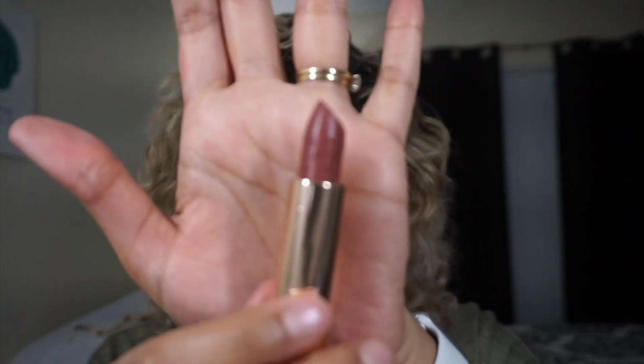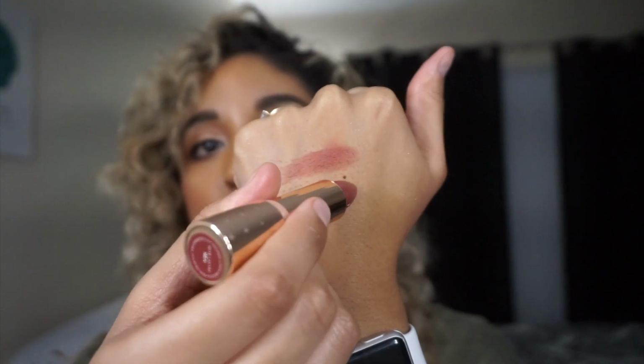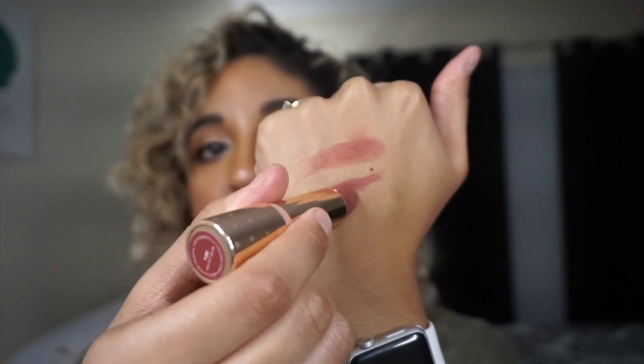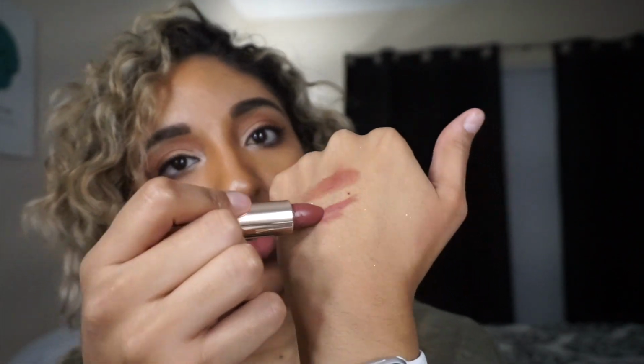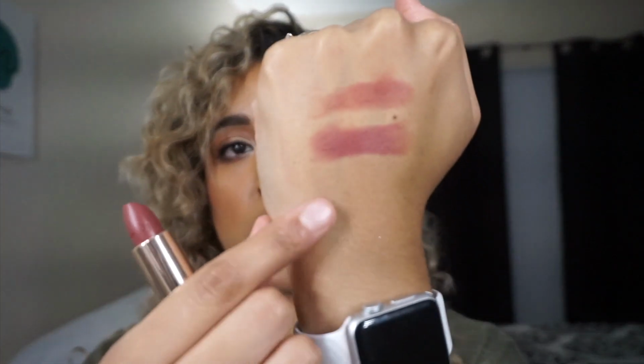All right, so the next shade that I got is called Y2K. They describe this as a mauve brown. The other one was a reddish mauvey brown, while this is just a mauve brown, but I am sucking at swatching. It definitely is more of a mauvey brown. I definitely can see that. So let's go ahead and apply it on the lips, our first layer.